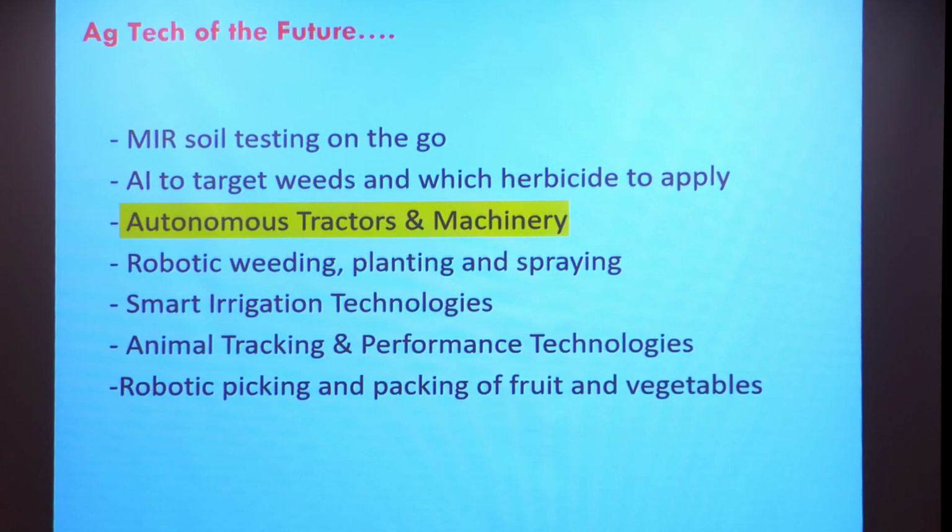You're going to hear a lot about artificial intelligence for weeds and herbicides. I gave you one example. It's not my forte, but I think you already know about it. Chat GPTs and these sort of things. There's going to be a lot of this artificial intelligence in agriculture. I'll come back to the yellow one because that's my favourite. Robotic weeding, smarter irrigation technologies, animal tracking technologies, and robotic picking of fruit and vegetables. A lot of these things are aimed at reducing labour costs.